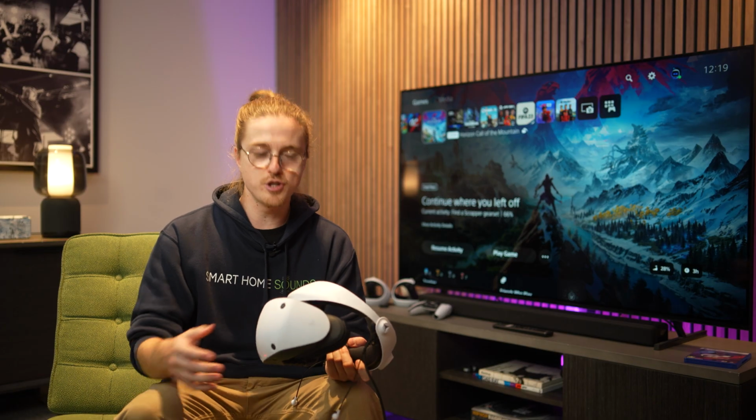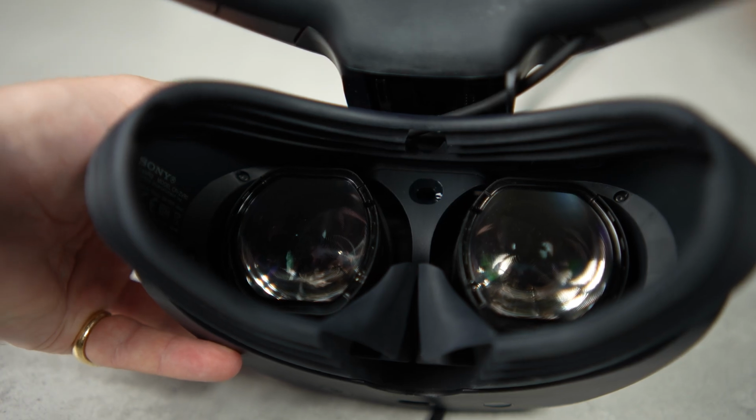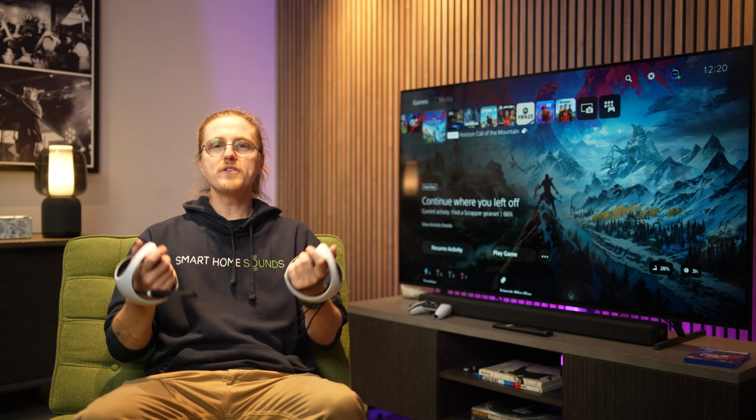Once the headset's on, there's also this little wheel here to adjust your interpupillary distance, or IPD, and all that does is adjust the lenses to suit the width between your pupils, but you'll see all of that action during setup. What about the Sense controllers then?